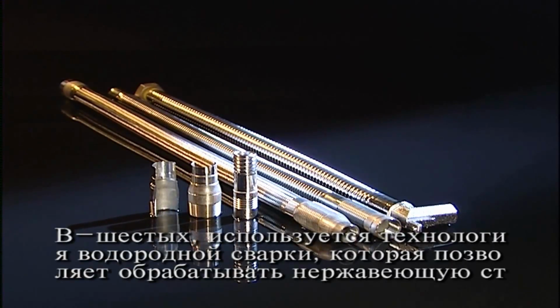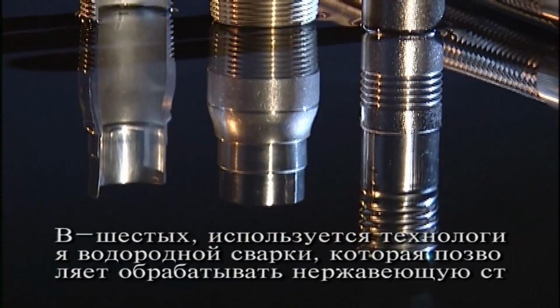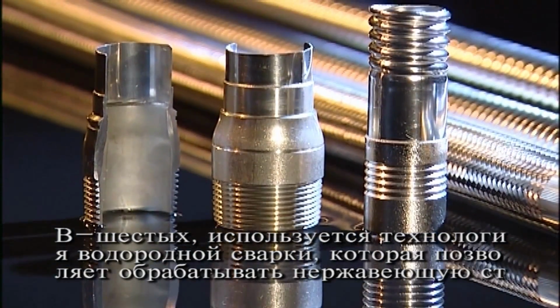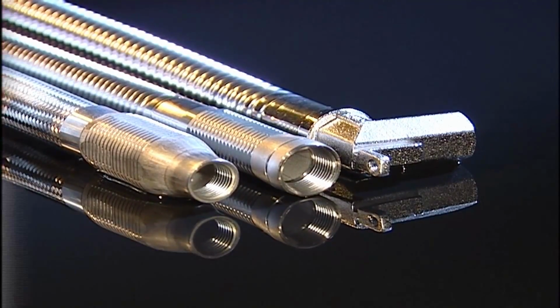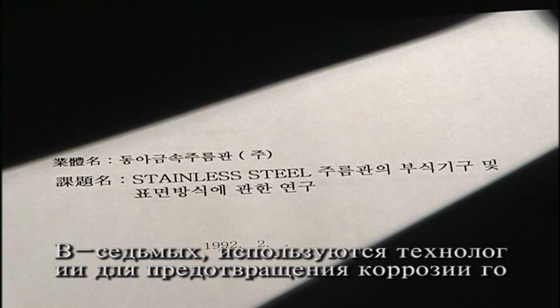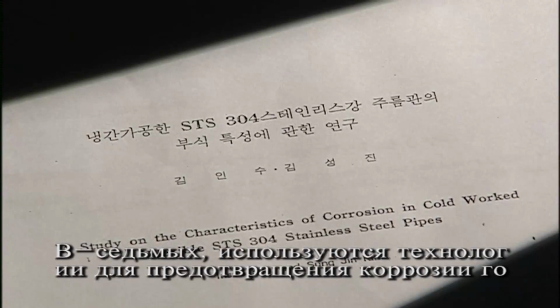Sixth, brazing welding technology, which enables the welding of the corrugated tube and joints to be done simultaneously during the process of stainless steel hydrogen solution heat treatment. Seventh, technology to prevent the corrosion of AISI 304 stainless steel corrugated tubes.